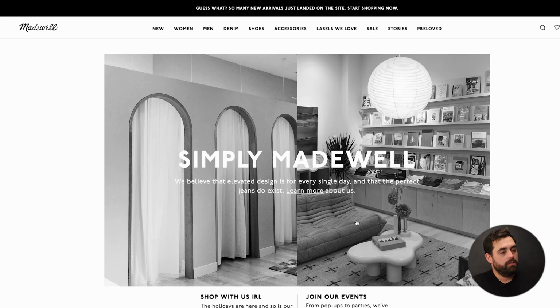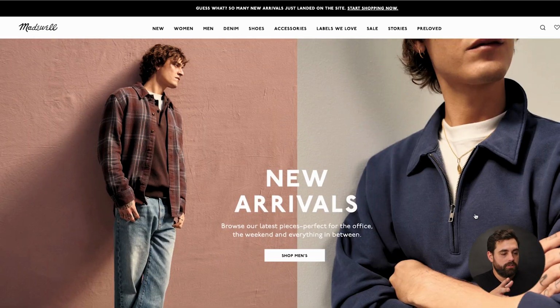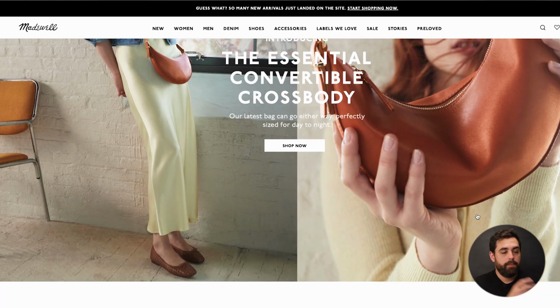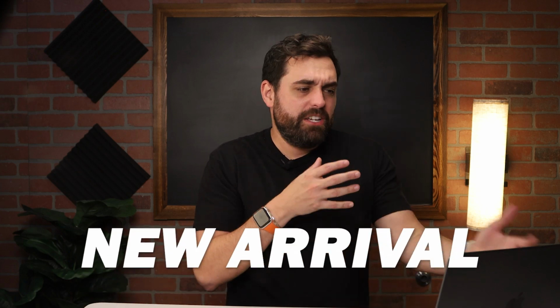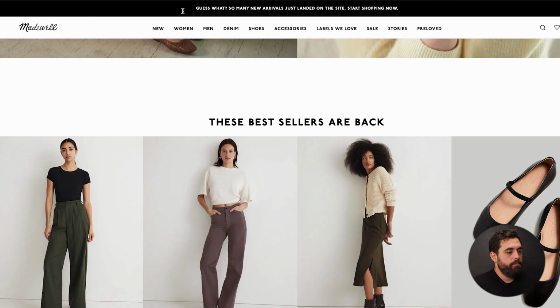So you can think about that for your own brand, where, as you can see right here, they have this big hero section. It looks like a lot of tiny images, but it's just one big graphic right here. You scroll down a little bit, you have another big graphic right here. Scroll down a little bit, another big graphic right here. Scroll down a little bit, another big graphic right here. So they're still highlighting different things, different collections, new arrivals, the fact that you can actually trade in your jeans, awesome, right here within the homepage.